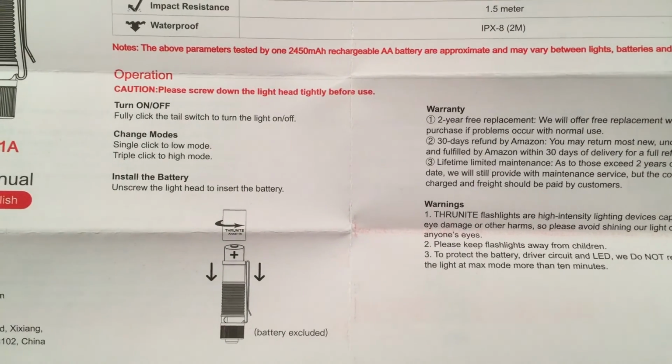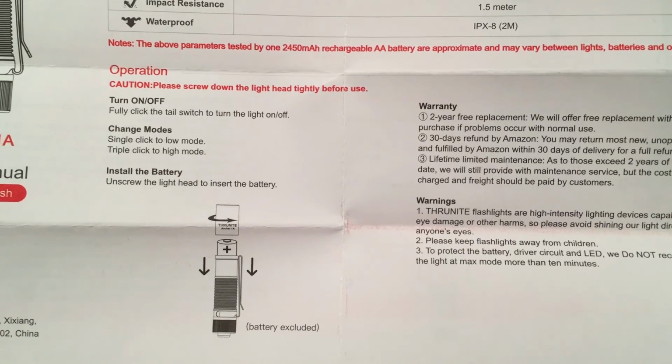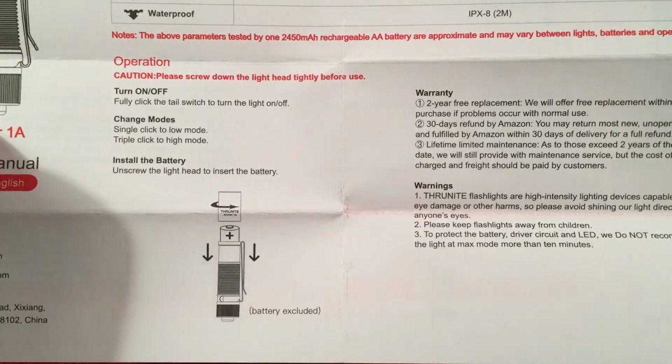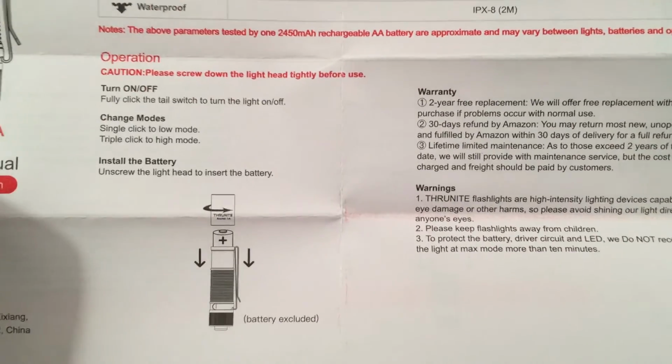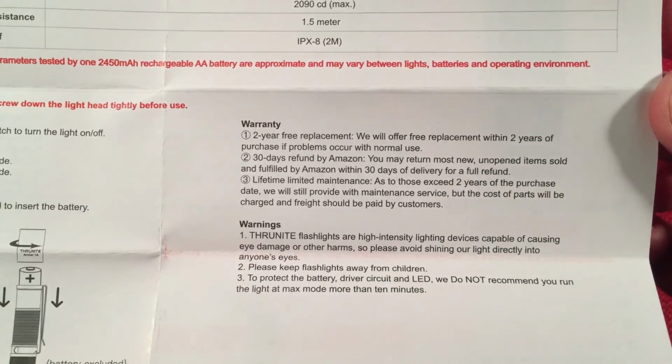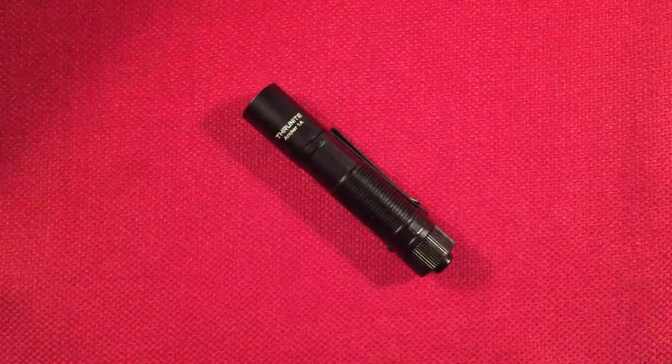Operation, pretty basic. It's tail switch operated. Click on, click off. It says triple click to high mode. It's actually double click. So that's just a misprint, I believe, in the manual. I'm sure you would have figured that out, though. And they got their warranty there. Okay, cool. So that's the manual. Let's get to the light.